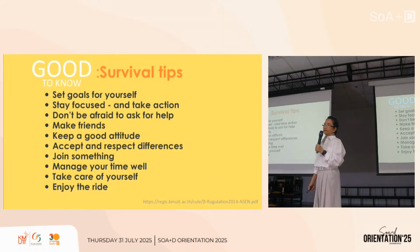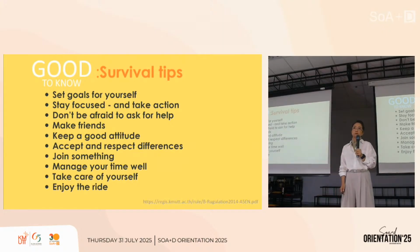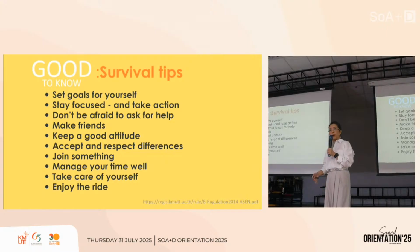And what else? Keep a good attitude. Being a good friend comes with a good attitude as well, right? Because studying here is not only academic, but it's about you as a person as well. To keep you calm, disciplined, and open-minded also helps you to keep a good attitude.